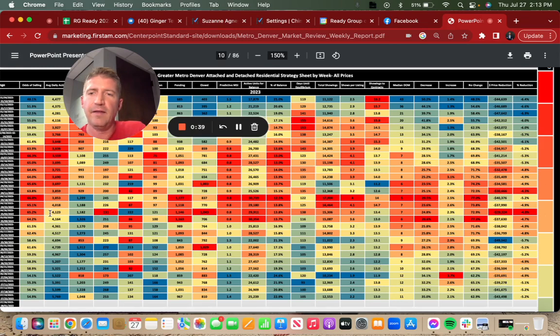Now, I know this chart looks pretty intense, yet we're here to break this down for you, what it means for your specific scenario, whether you're selling a home or buying a home or selling a home to buy a home. And this is a macro level look at the entire metro area. If you want this broken down into your neighborhood, your town, your specific home, happy to do so, geek out over these stats with you or for you.